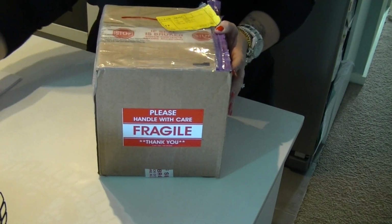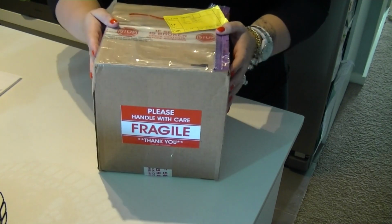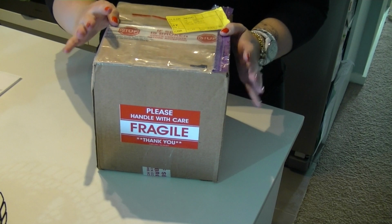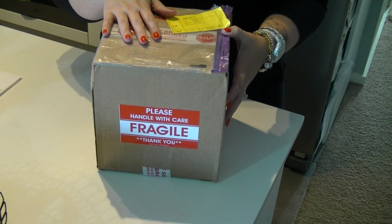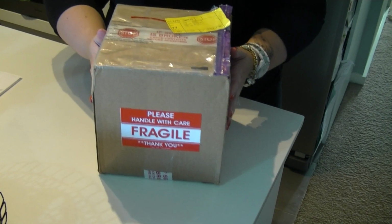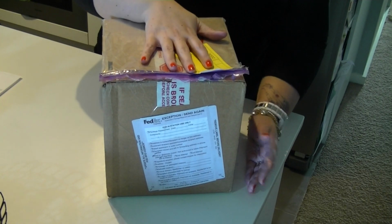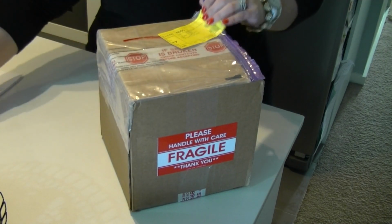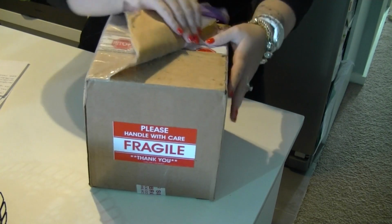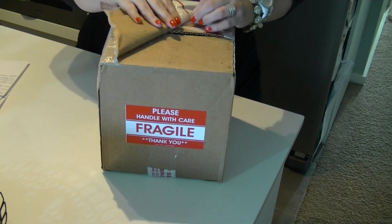Ready to unbox this. So you can see here's the rough size of this box. Now I believe the dimensions were 8 by 8 by 9, so 8 width and 9 is the height. I'm so terrible at this. Yeah, so let's get into it. I'm so excited to see all my goodies.